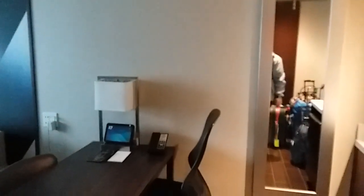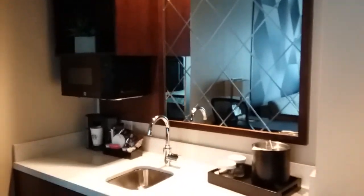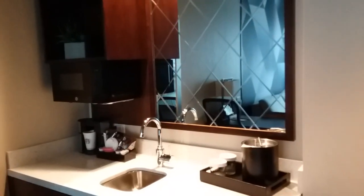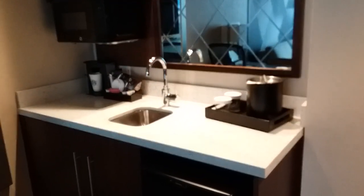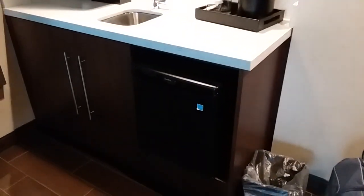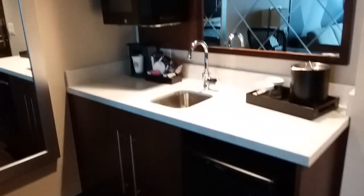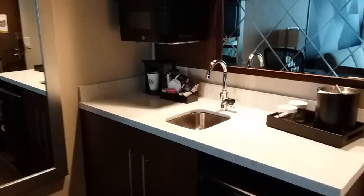Hi, we're just checking into the Embassy Suites. It's right next door to the Amtrak station in Seattle. And we're happy we got an upgraded room. And it's room 1305. And it has a refrigerator and a microwave and a whole little wet bar and the Starbucks coffee.